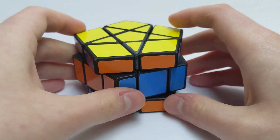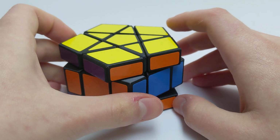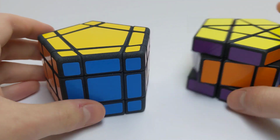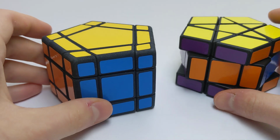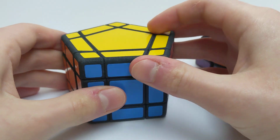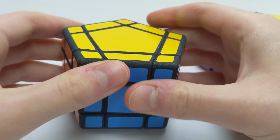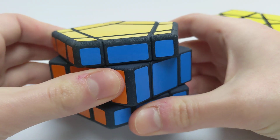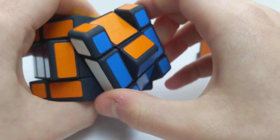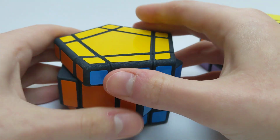So this is the second puzzle in my Penta Mix-Up series out of a total of hopefully 6. The first one was the regular Penta Mix-Up, which has the same properties, where it's a pentagonal prism puzzle where the top and bottom layers can turn in increments of 72 degrees and the middle layer can turn in increments of 36 degrees, as shown here, just like that. So this looks like a mix-up cube.